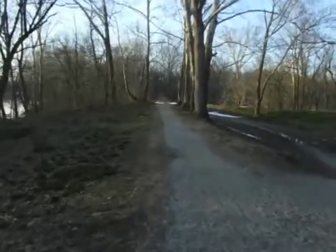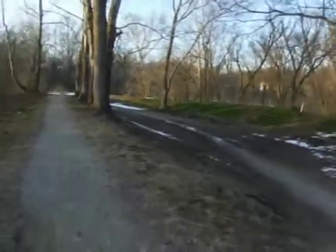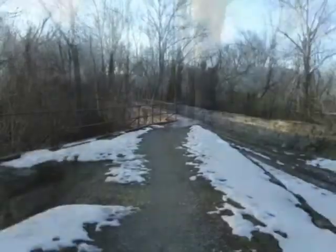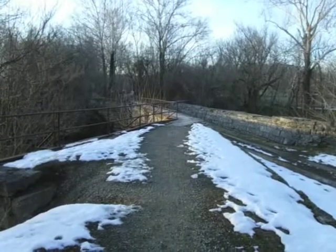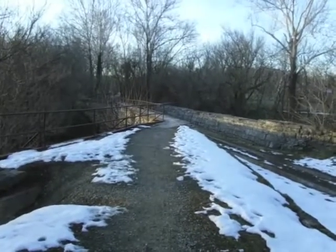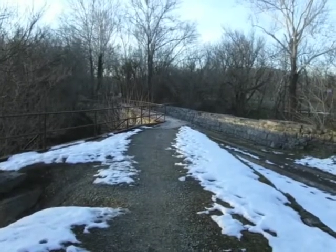Now we're here where the trail splits. You can go down in the canal bed and ride across. Or if you're walking especially, come across the top. We're going to take a little look around. First of all, you'll notice there's snow. It snowed on the first day of spring, over a foot. We still have some of the snow around.